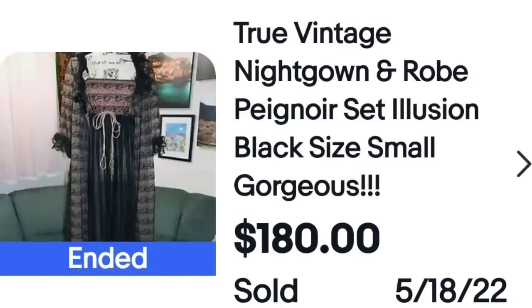All right, so we are carrying over that lace over fabric. They sell very, very well. This is a true vintage nightgown and robe peignoir set, illusion black, size small. This one sold for $180. There were no pictures of the tags. I do not know if it was even branded, so definitely remember this look.